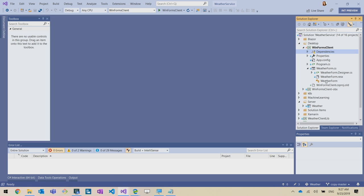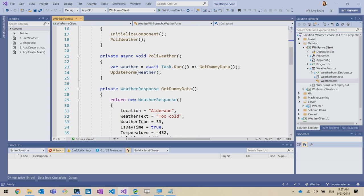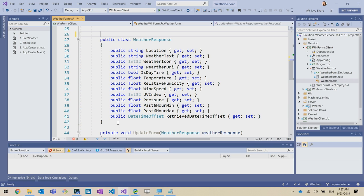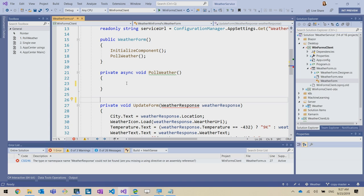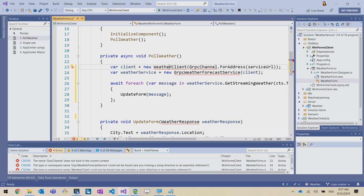And once I did that, let's go ahead and update my code that is pulling dummy data at this moment. So I have this method pullWeather that just gets dummy data. And I'm not going to need this code anymore. I will also not need the get dummy data. And here I was using the local weather response class, but I'm going to be using the one from the client library. So I'm going to delete that code as well. Now I will insert a few lines of code. I will add usings and I will talk to those lines.